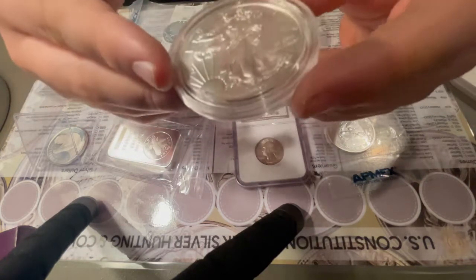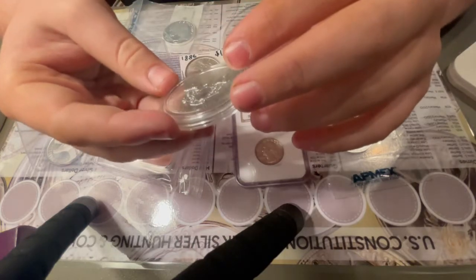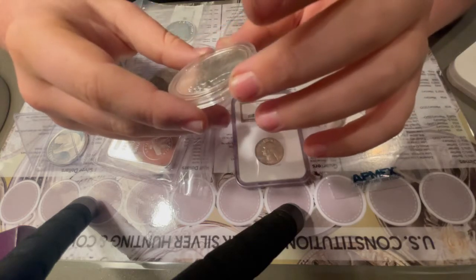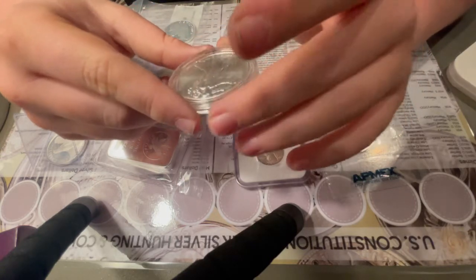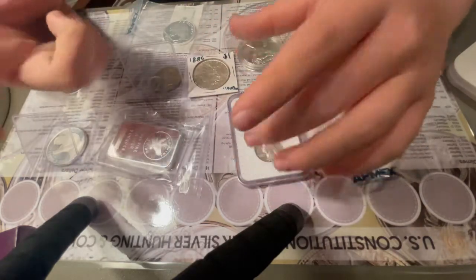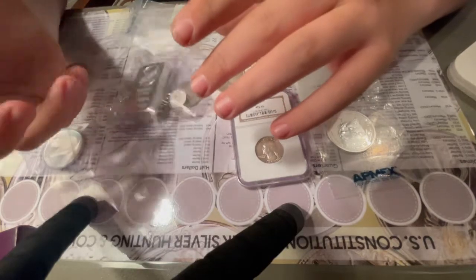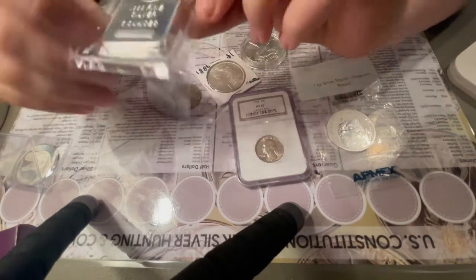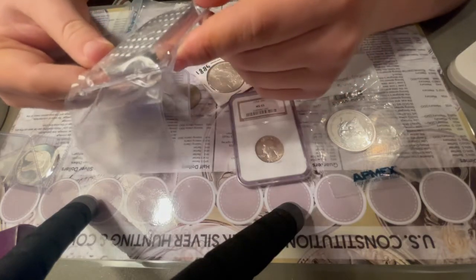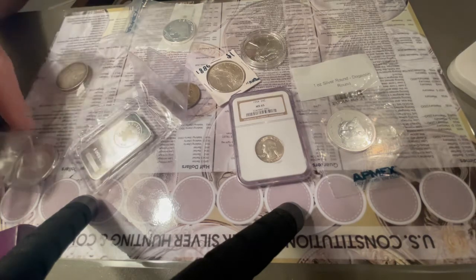This is a 2017 American Silver Eagle, so that's 1 ounce of fine silver, 1 ounce of pure .999 fine silver. Right now, spot price is at about $24.50, so it's definitely not doing too badly here. It's just a 5-ounce silver bar. I got this off of a website a few months ago, so definitely it's gone up a lot in value.